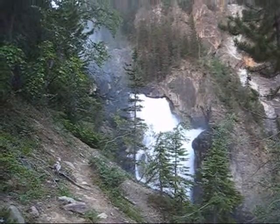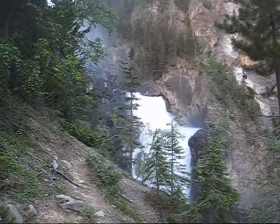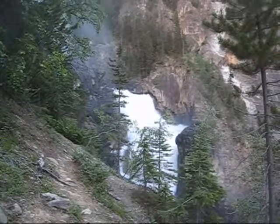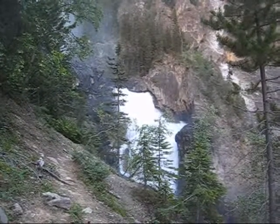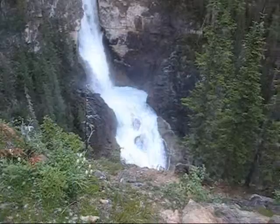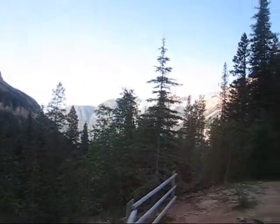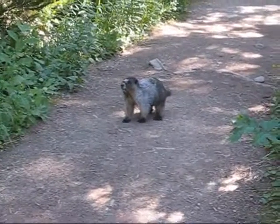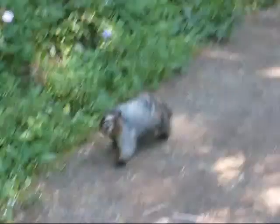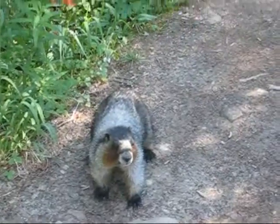This is called White Falls. It looks to be about 80 feet. And that's the Robson River right there. Hey, Mr. Marmot.